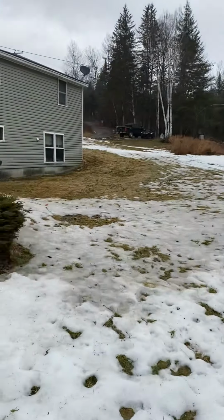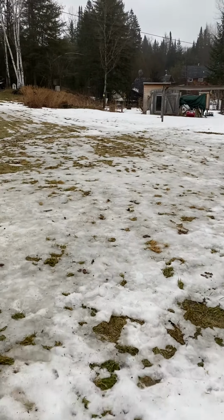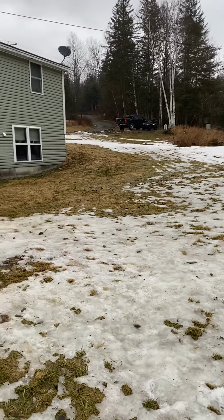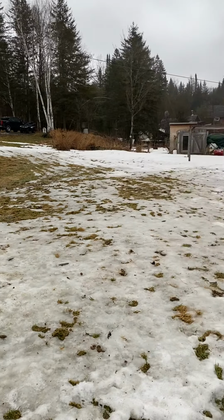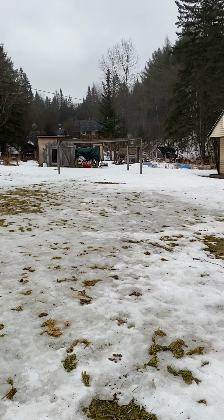The minefield. And the first project of every winter, when spring finally does show up, is taking care of the minefield. Oh, how I love having two dogs.